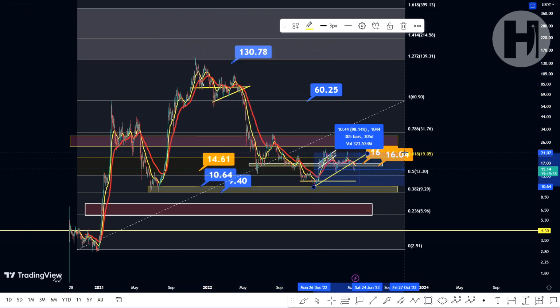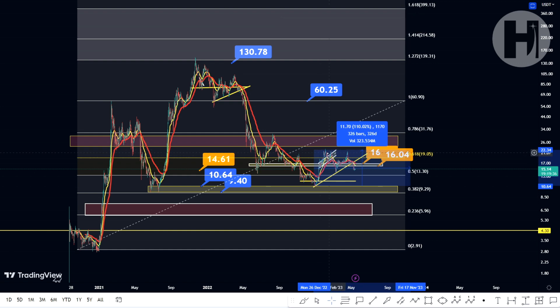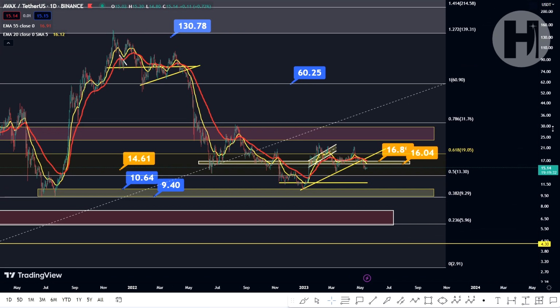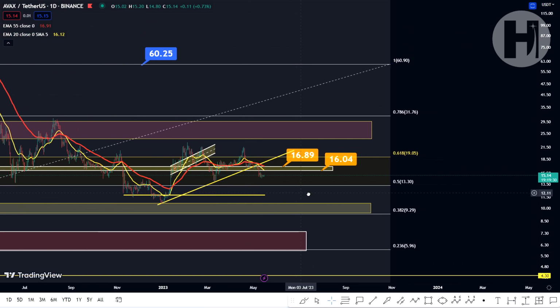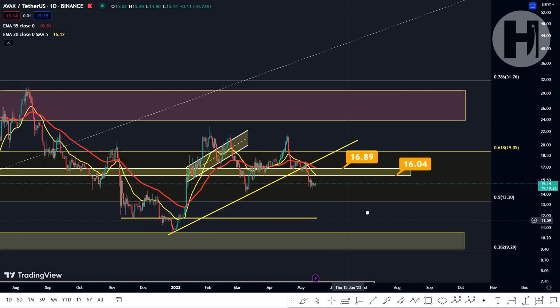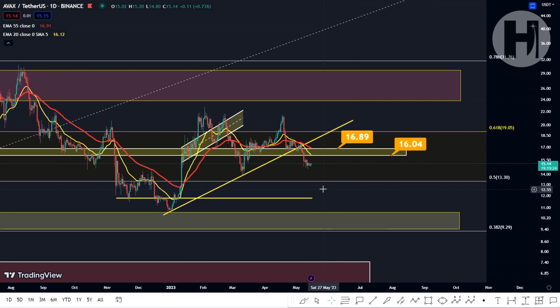Right now with this bounce, we obviously just had a 2x because we're not in a bull market yet. We still have quite a bit of time before that. So if you are bullish on Avalanche, you definitely have some time to accumulate more coins. 0.5 on the fib here at $13.30 is going to be a good level for you to look at if you're looking to set up some buy limit orders.